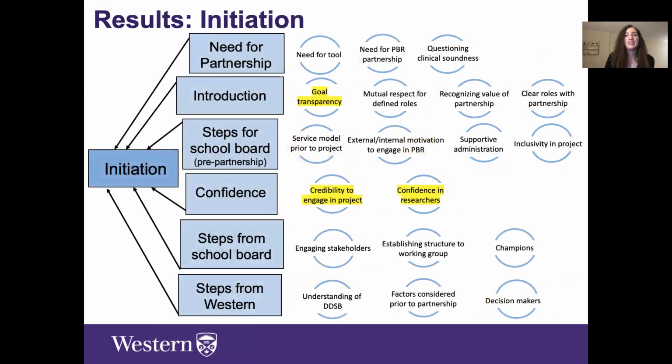So next I'll go into some themes that arose and that we should consider when you're looking at initiating a partnership. So is there the need for the partnership? Next would be how to introduce the partnership. So something I've highlighted here is goal transparency. It was very important for the DDSB, for the school board clinicians, that they understood what the goal of the project was. And it was not the researchers coming in to make changes or suggestions, but to meet them where they were and answer the questions that they had.